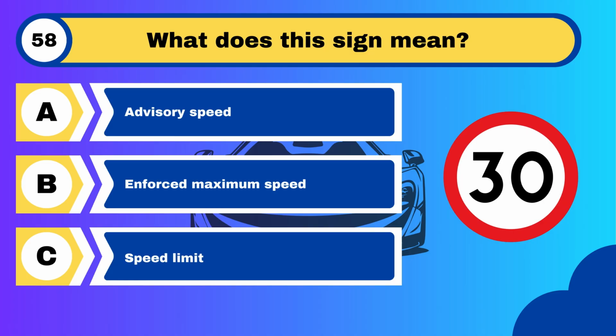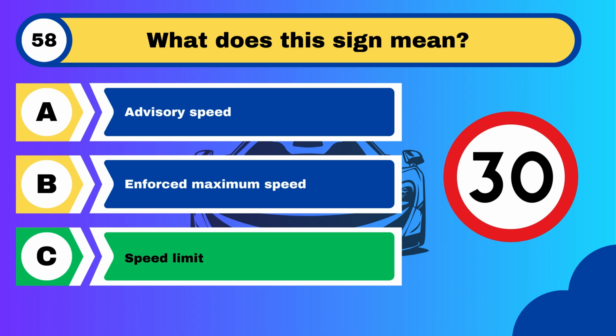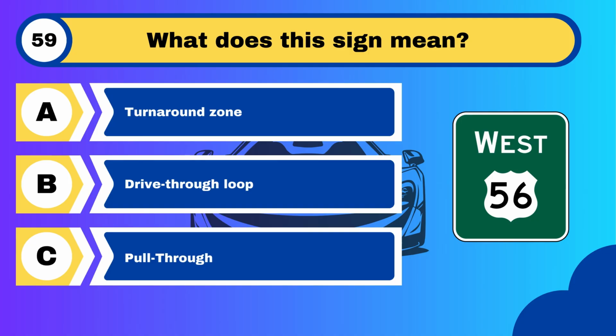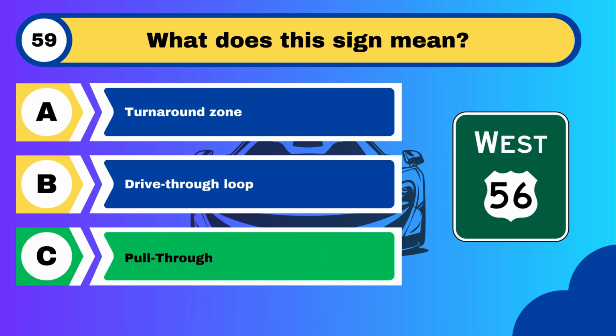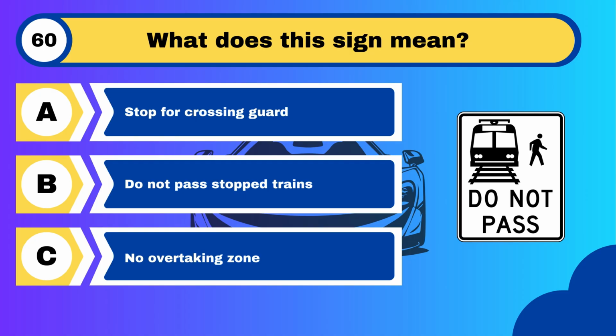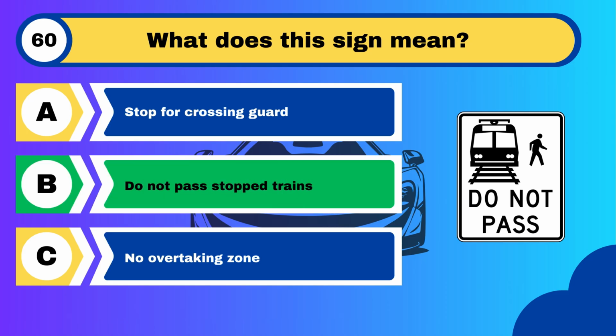What road regulation does this sign communicate? C. Speed limit. What type of vehicle maneuver is indicated by this sign? C. Pull through. What restriction is applied near railway crossings? B. Do not pass stopped trains.